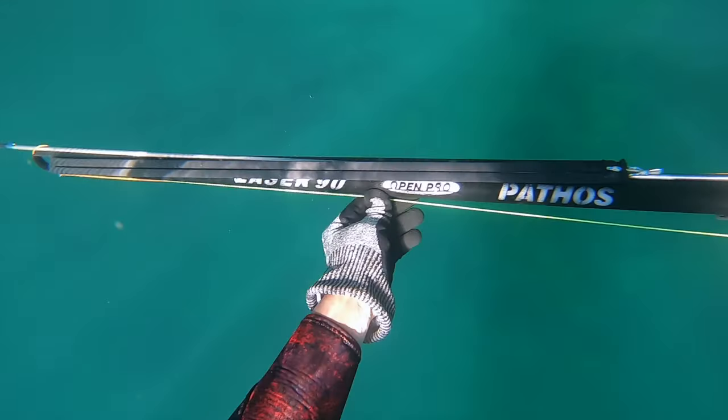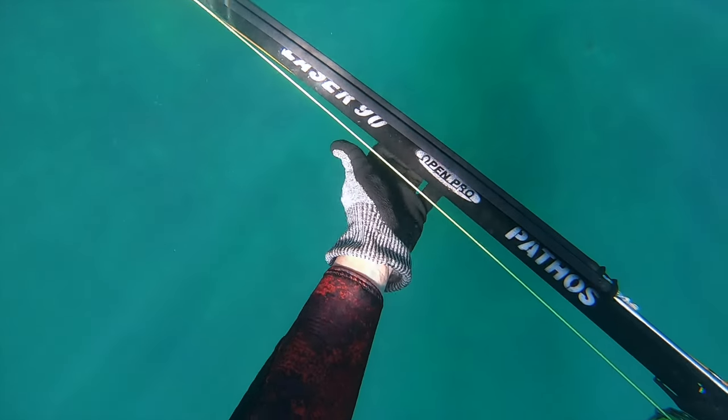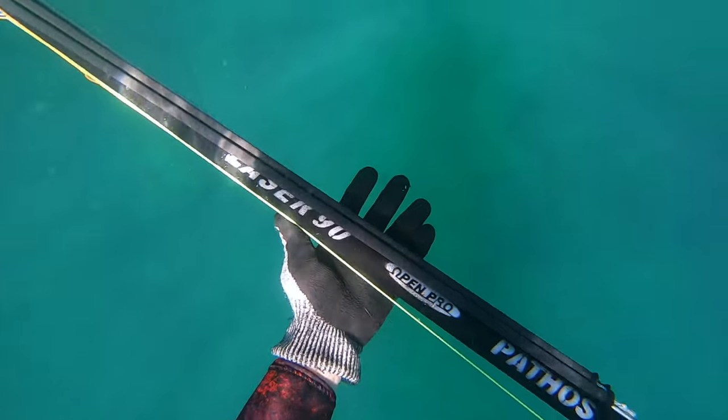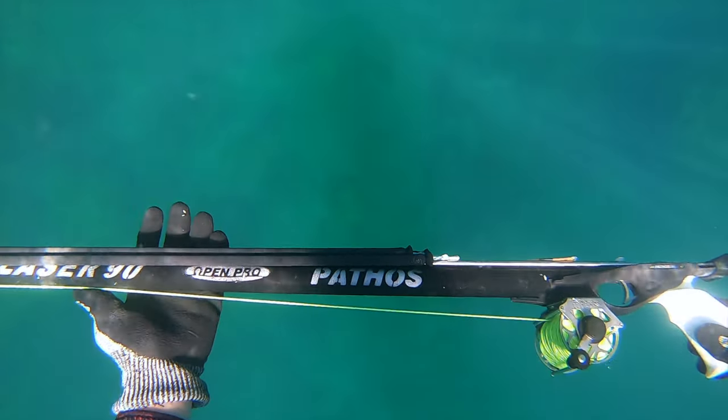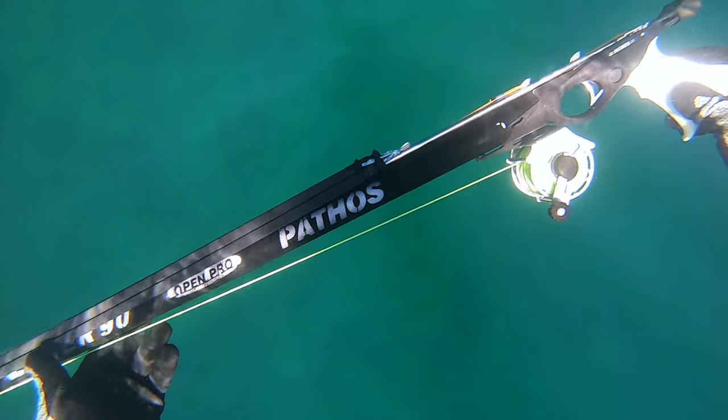Soon after that shot, the trigger mechanism on my Pathos Sniper actually malfunctioned, and I had to use a friend of mine's gun, the Open Pro. So when you're out there doing a spearfishing trip, make sure you bring extra guns, extra shafts, extra everything.